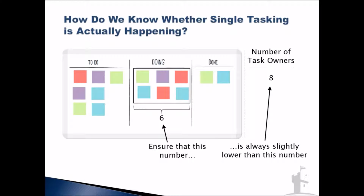Occasionally, we might even want more than 2 people to help resolve some difficult issue on a given task. So again, to engineer some kind of ratio, whether it's 6 to 8 like I have here, or 8 to 10 or something like that, each team will find its own optimum point and be able to fine-tune that over time. But the concept remains.